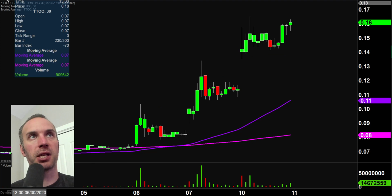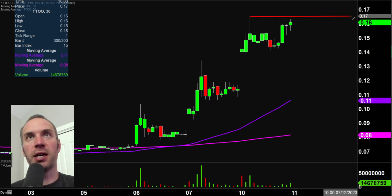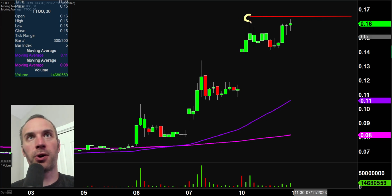So as far as potential battlegrounds moving forward, key level to watch now, and again, nothing fancy here, right up here at 16.5 cents. And that's just based on the fact that, well, that's where the party momentum ran out previously. So if the price does get back up to that area, it becomes a very valid question of, is this some sort of double top? Is that history going to repeat itself? So keep an eye on that.